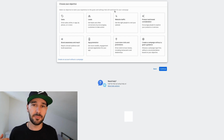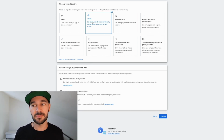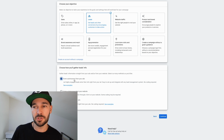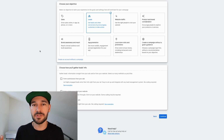So first thing that's gonna happen is choose your objectives, telling Google, hey, what do we want to accomplish? Well, firstly, you're probably gonna wanna hit leads because that's what most people think. But in this case, you're actually gonna hit website traffic. Now, leads is interesting and you might see form submissions for your ads. That's like the Facebook forms that people fill out on the ads. They don't work very well with Google because there's really not much that's happened before someone searches and sees your ad. On Facebook, you can deliver a lot more information with your ad. On Google, you want it to just be streamlined.